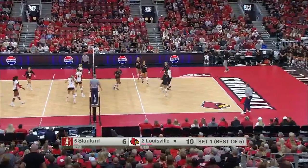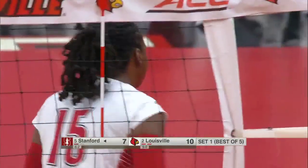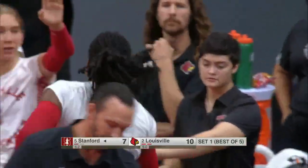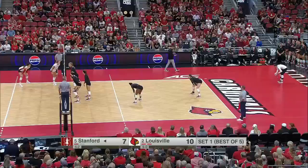Here is 6th-year graduate super senior Aiko Jones. Are we still saying super senior? I just said it for the first time, I think, ever. A redshirt year and then a COVID year, and number 15 has been here in her new hometown, and what a career Aiko Jones has had.